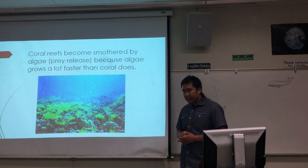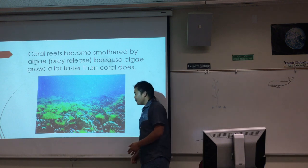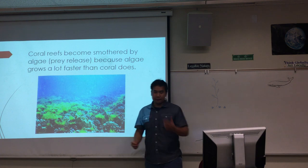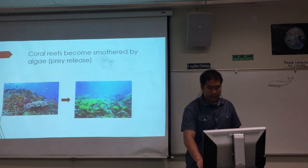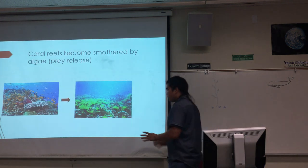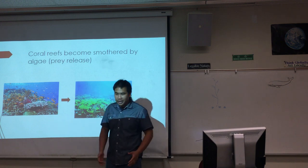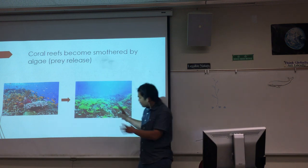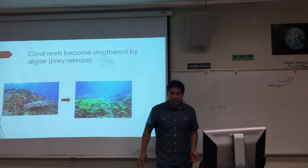Okay, so as you can see, overfishing of these reef fish has led to algal overgrowth on this coral reef, and it's very bad for the reef. So there you go. This leads us into starting from a lush coral reef with a lot of fish and a lot of biodiversity to a coral reef that doesn't have that many fish and instead has mostly algae.